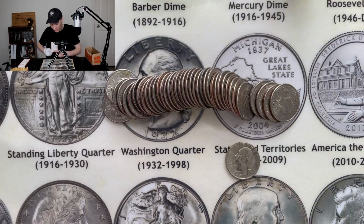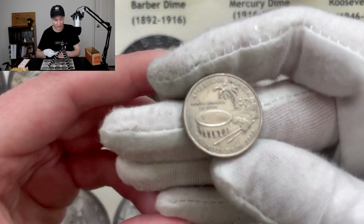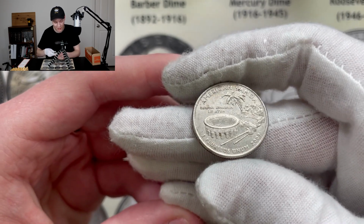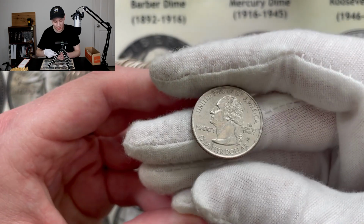If you're interested in the quarters, there's a lot of really cool stuff to look for. Obviously, a lot of variety. We have so many different designs for every year that's come out since 1999. There is our American Samoa right there, 2009. A pretty cool coin, if you ask me.